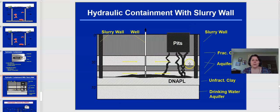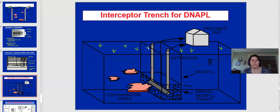Hydraulic containment with slurry walls. This way you're pumping the water out, you've got your slurry walls, you've got your pit, you're keeping everything inside of your area. You're not allowing it to escape and maybe affect wildlife or humans or whatever else is out there.